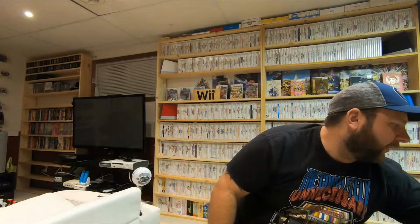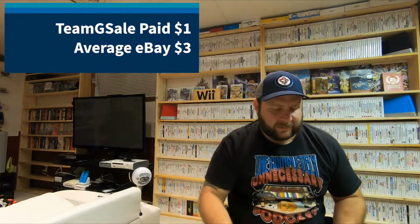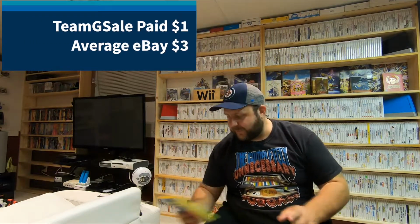In terms of books, I made a trade this week for some of these. Two of them I actually got at Value Village, and that was these two. We Love You, Snoopy, and Stay With It, Snoopy. These were $1.29 each at Value Village, so I was happy to add those two to the collection.